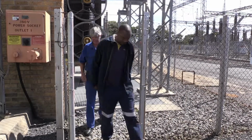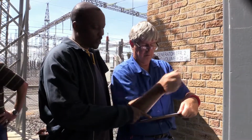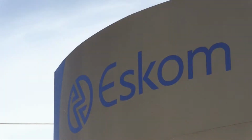A recognized degree in engineering is therefore required to enter this occupation. The Engineering Council of South Africa, or ECSA for short, is a statutory body that regulates the engineering professions in this country. Progression may involve moving into a more senior corporate position within the company.